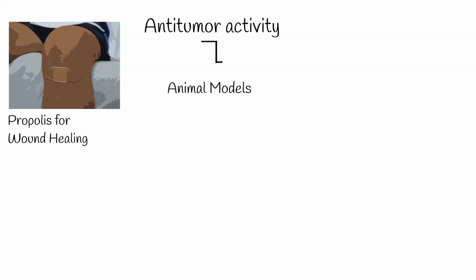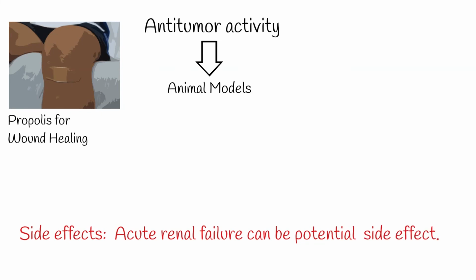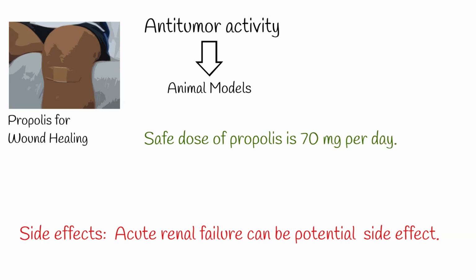Anti-tumor activity. Anti-cancer activity of propolis is observed in animal models, but there is insufficient evidence for humans. Side effects. Propolis is considered safe to use, but there is a case described in which propolis was the main cause of acute renal failure. So acute renal failure can be a potential side effect. For humans, a safe dose of propolis is 70 mg per day.